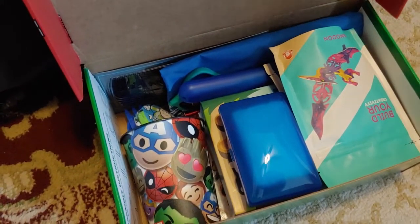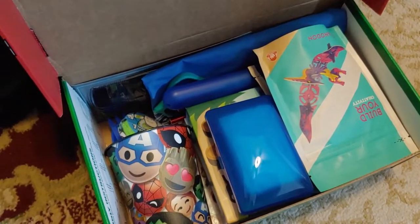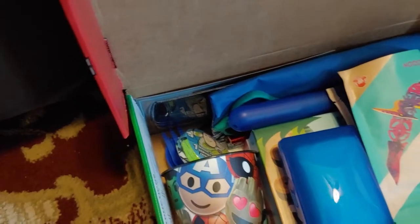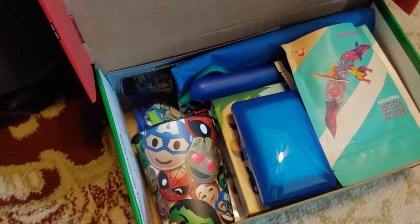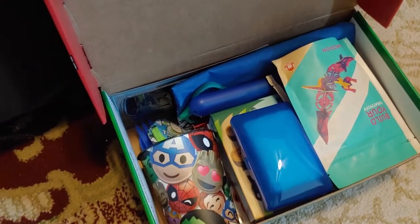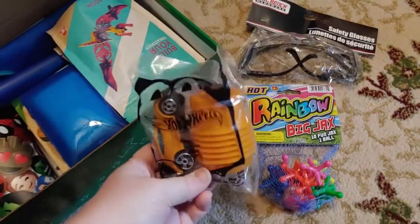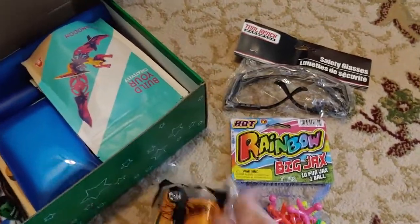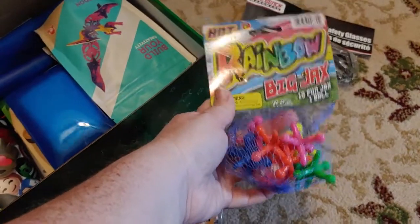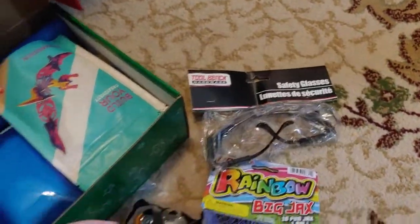Actually, I got everything in this box, and there's still some more room for some stuff. So I think I might go back upstairs and see if there's a few things up there that I could possibly add. So I will be right back and see if there's anything I can add. So I'm going to add this Hot Wheels kids meal toy, this bag of Jacks, and then these safety glasses. And that should fill the box.